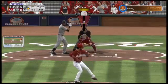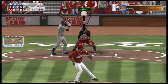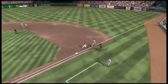Settling in now, Nomar Mazara. He's working on a 1 for 3 thus far. Right through it here, and he's behind 0-1. On the ground to short. This could be 2. One there. Relay to first in time, and just like that, decided.